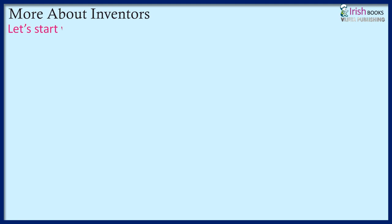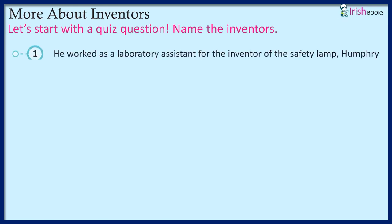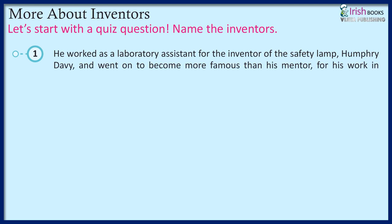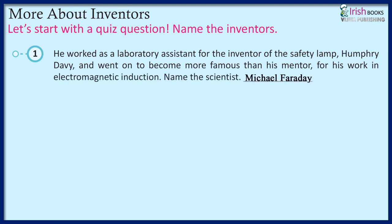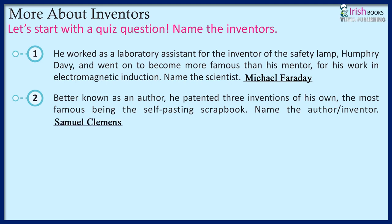More about inventors. Let's start with a quiz question. Name the inventors. 1. He worked as a laboratory assistant for the inventor of the safety lamp, Humphrey Davy, and went on to become more famous than his mentor for his work in electromagnetic induction. Name the scientist. 2. Better known as an author, he patented 3 inventions of his own, the most famous being the self-pasting scrapbook. Name the author, inventor. 3. He invented the multiplane camera in 1936.